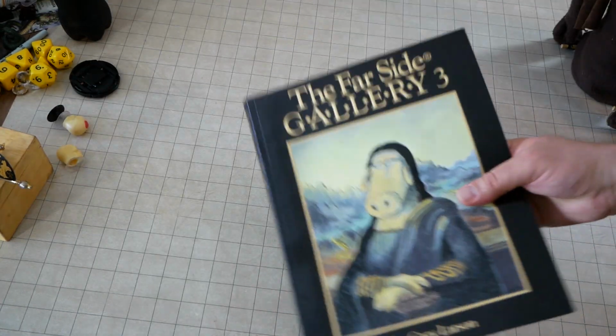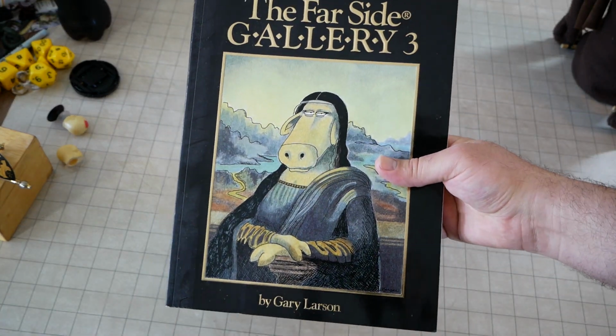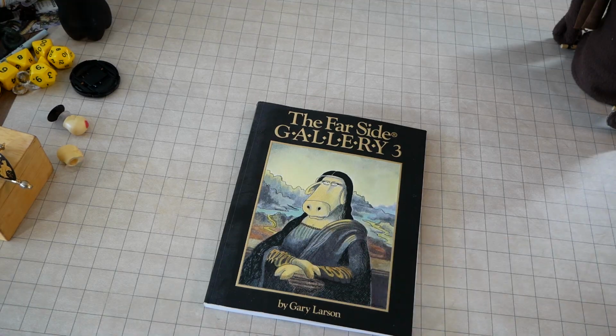And of course, The Far Side Gallery 3, in pretty decent condition. Books, of course, are 20 cents a pound. So, yeah, fun little find.